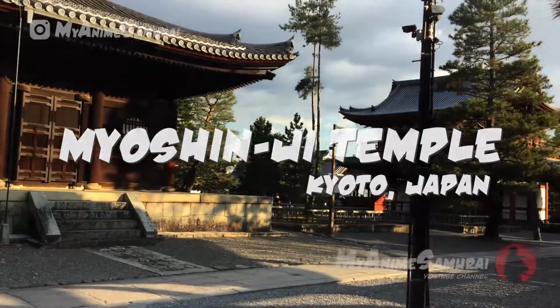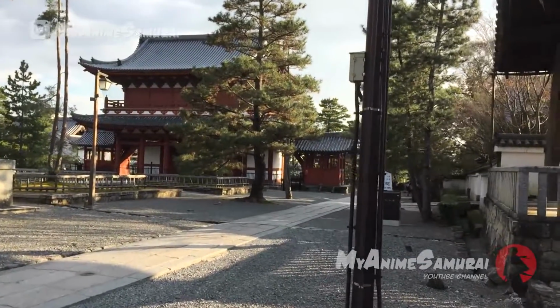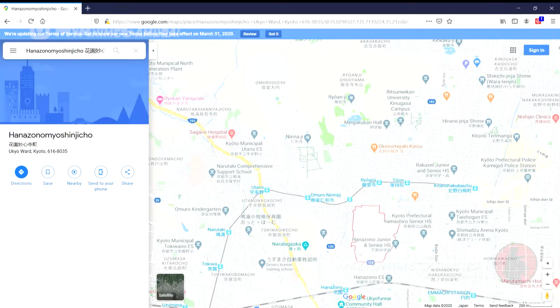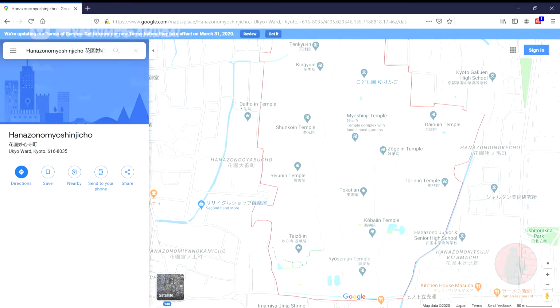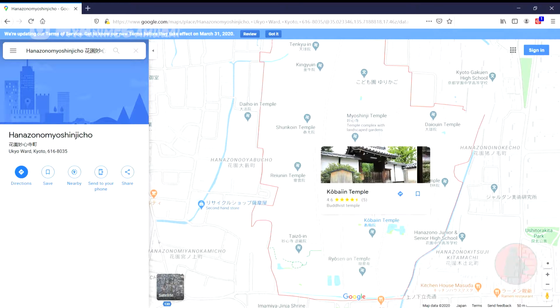Today, Myoshin-ji Temple in Kyoto. This large temple complex is very close to Ryoan-ji, Kinkaku-ji, and Ninna-ji temples, which we already saw in some videos that I made. As you can see in the map, Myoshin-ji is a Zen temple complex with many sub-temples, around 50, in addition to the main buildings.